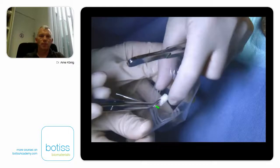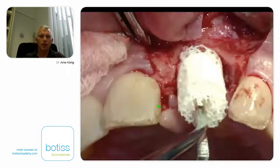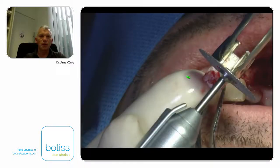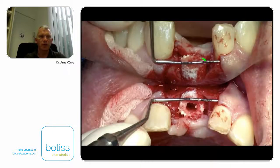That's the bone ring, ready for use. Here's the bone ring. First I adjust it. And you can see it's too long, and you can cut it with a cutting disc for the right length. And now that's an insert. And you can insert it in height, horizontally and vertically.